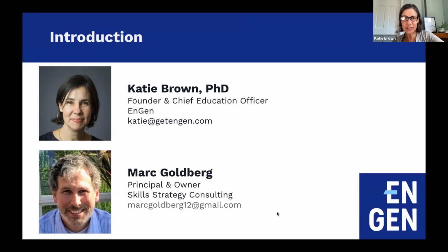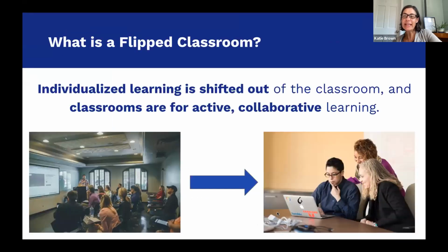Great. And with that, we'll get started with what is a flipped classroom. A flipped classroom is when individualized learning is shifted out of the classroom and classrooms are used for active collaborative learning. So you can see in this picture, on the left-hand side, we have someone lecturing, which is what Mark and I are doing today, which is really not a great way to teach adults.